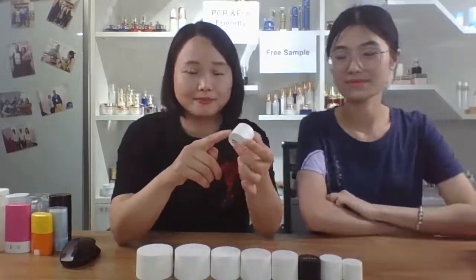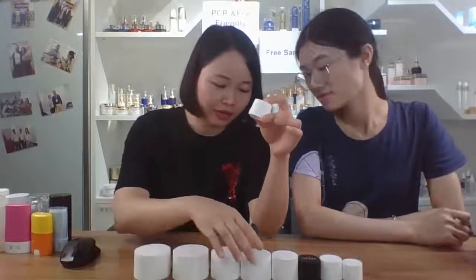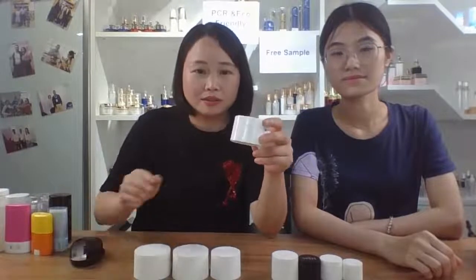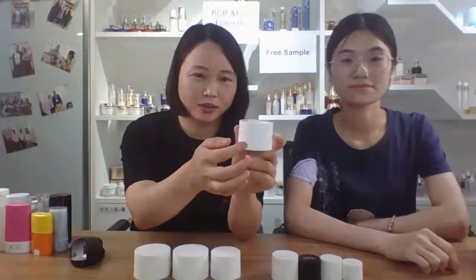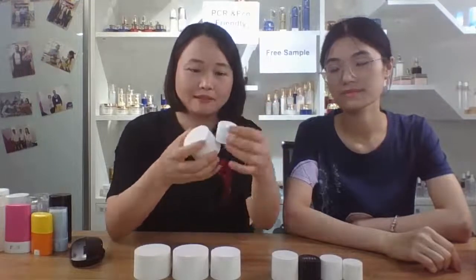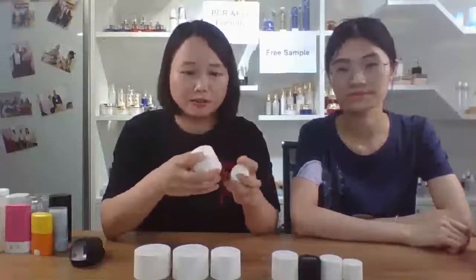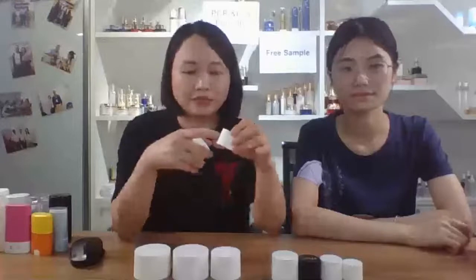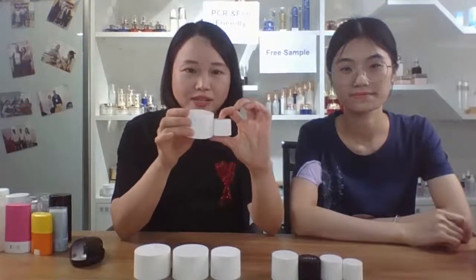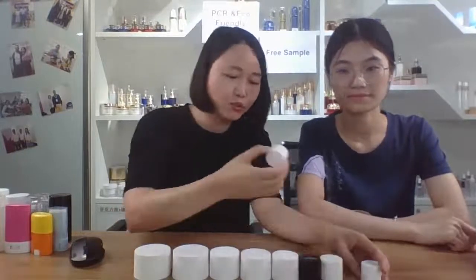This one is matte finish. If you like a semi-gloss surface, we also can make it for you. I can show you one in a glossy surface. This one you can see, it is in a glossy surface, and this one is in matte finish. Usually, PP material can be made in a glossy surface or matte surface. If you like a matte finish, it doesn't need extra cost. The glossy jar and the matte jar are the same price.